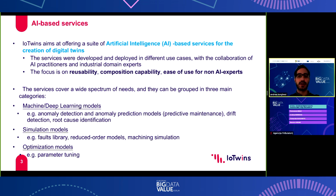We are capable of building a variety of different models which encapsulate the system behavior. And this is basically the idea behind the project, as Francesco was saying. The idea was then to build these digital twins as a series of services, which were identified after a collection of requirements from the different partners to better adapt the services to their needs.